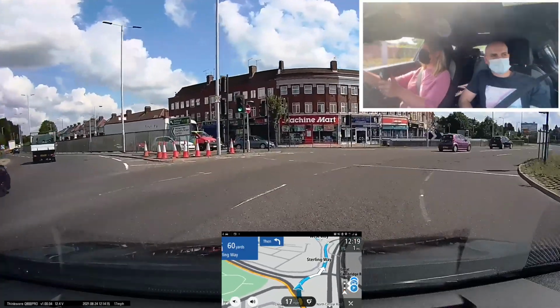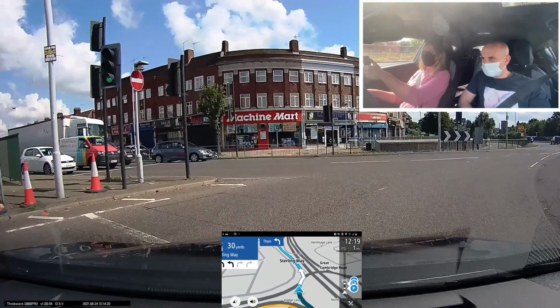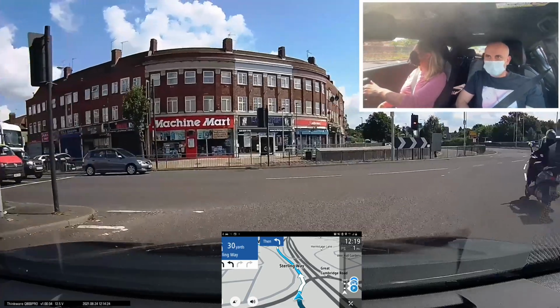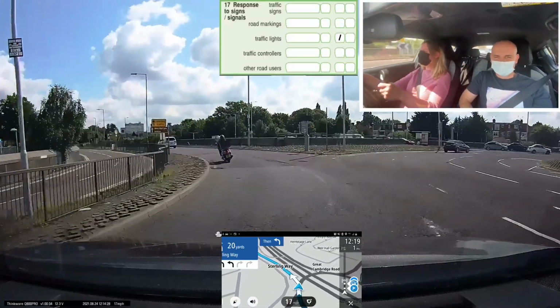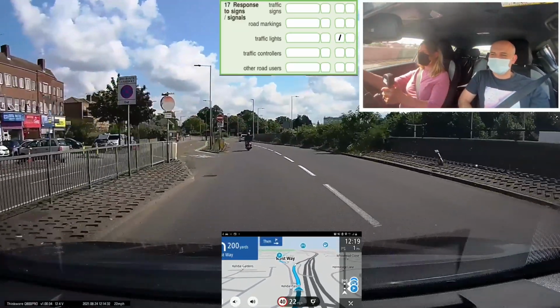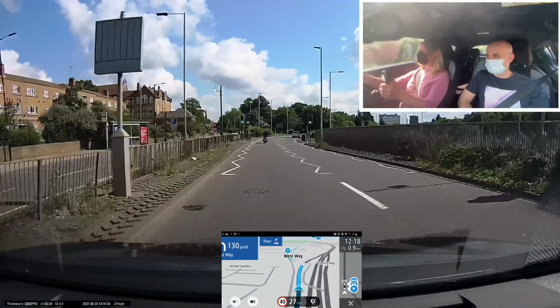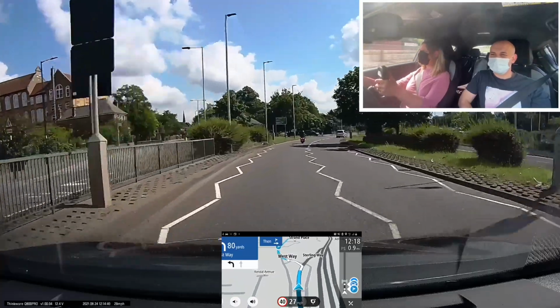She stops at this green traffic light. Now the person behind beeps, and I'm having to prompt her to say, look, there's a green light, and she goes when it's on the amber. So she also gets a major fault, or a serious, for response to traffic lights as well. But this is the problem. If you stress about the Cambridge Roundabout, you will make mistakes. So practice, practice, practice. Okay, turn left onto Westway.